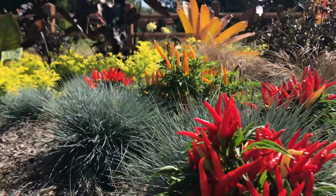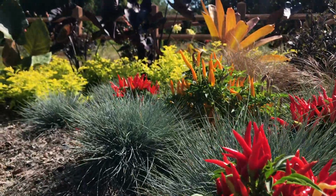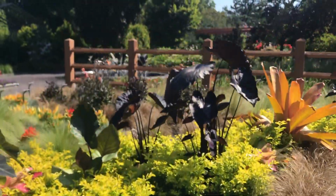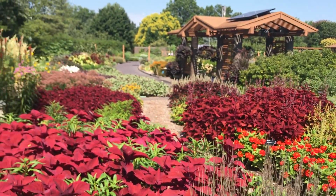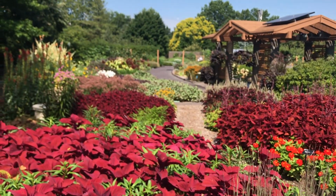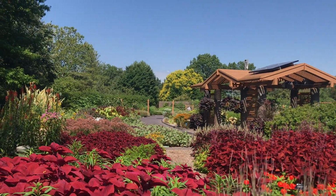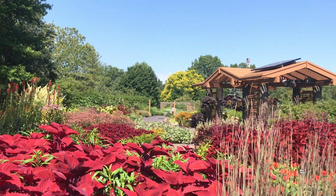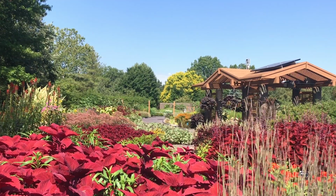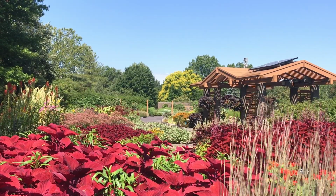There are those ornamental peppers again that we've been talking about, and I think each of these beds was designed by a different horticulture staffer, just trying some different things. So each one put their own little spin on each bed of this design, and they'll be taking a look at how these grow and using that information to inform what we tell others about plants they might want to use in their own gardens.